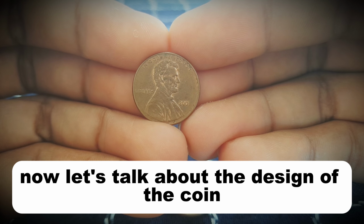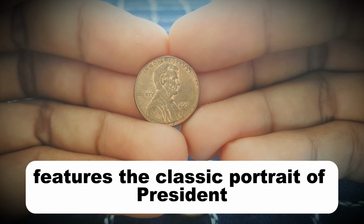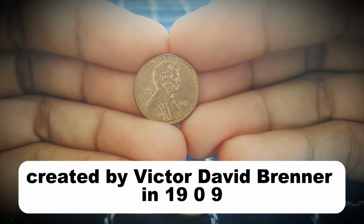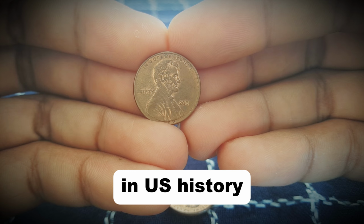Now, let's talk about the design of the coin. The obverse, or front, of the 2001 penny features the classic portrait of President Abraham Lincoln, created by Victor David Brenner in 1909. This same design has been in use for over a century and is one of the longest-running coin designs in U.S. history.